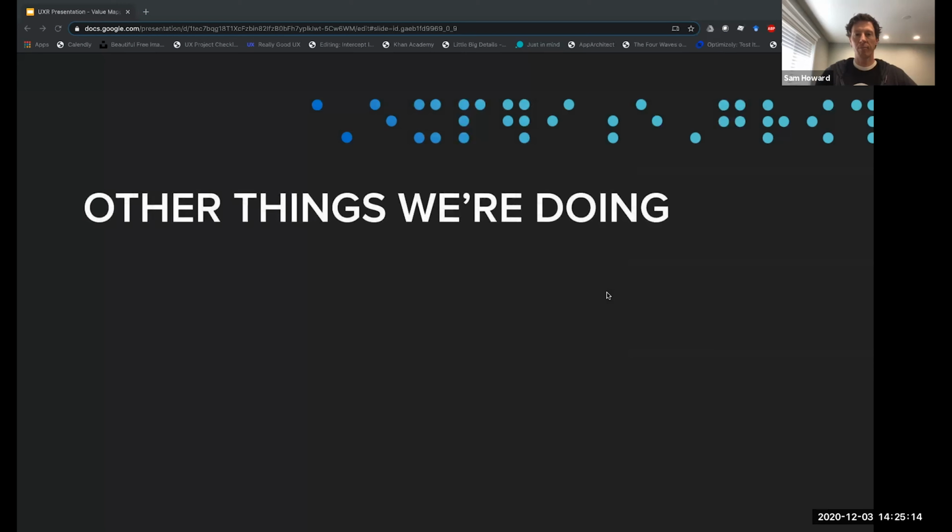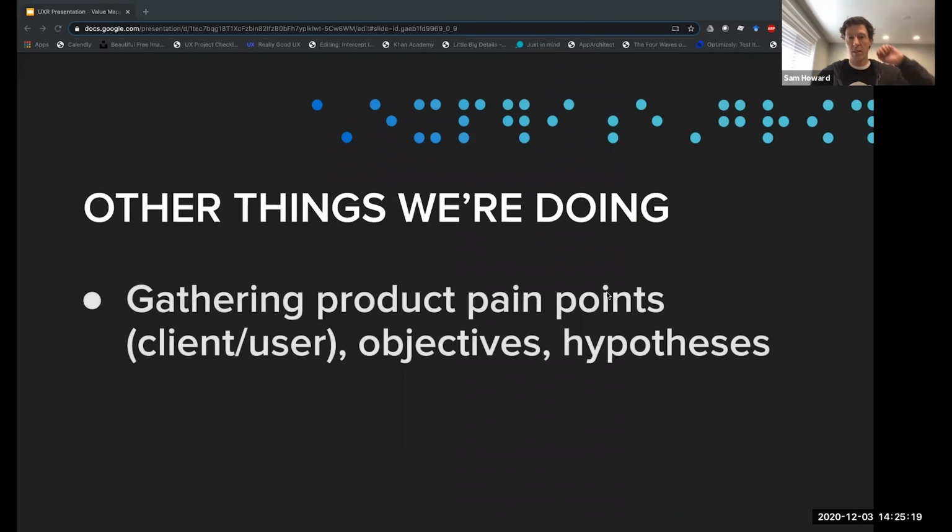So yeah, that, and some other things that we're doing related to this project is that we're gathering product pain points, both for the client and user, the products are supposed to address, product objectives, product hypotheses. This is going to allow, particularly our UX researcher, Mac, to do more research around our products to see whether or not they're doing what we hypothesize they're doing. And then how well, right?